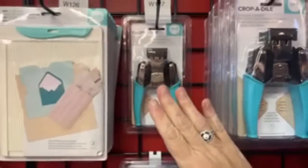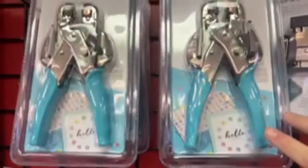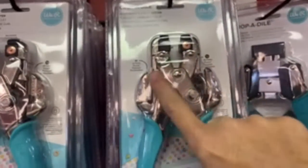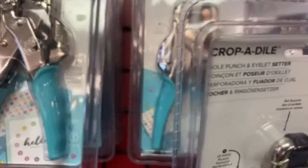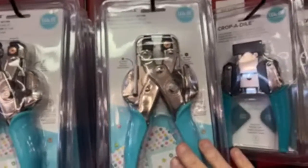Now listen, these may not be in stock, but I'm going to show you the differences. This one is the crocodile hole punch eyelet setter. It sets eyelets here. It punches holes here and here. I could be wrong, but hold on, I can read it. A 1/8 and a 3/16 hole. That's what this one does.